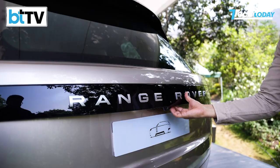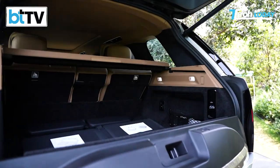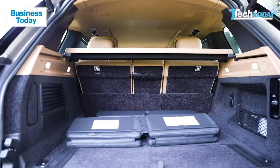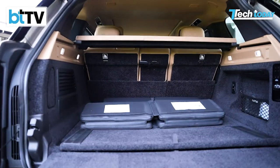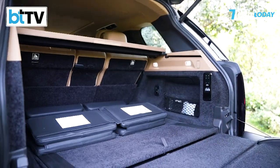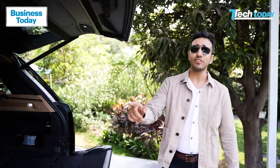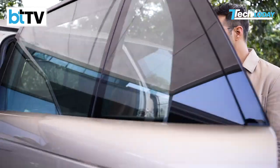If you look at, there you go, the classic Range Rover boot opens up over here, and there's bucket loads of space. Iconic because you can place the cushions over here. It looks exactly like what I have seen at the UK headquarters, what we've seen in the imported cars as well. This is the Range Rover, and honestly, a great car to drive. I love to drive it, but people love to be driven in this particular car.